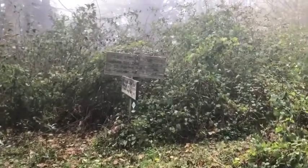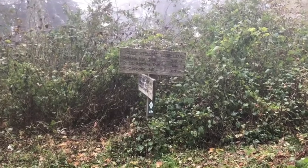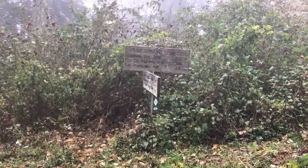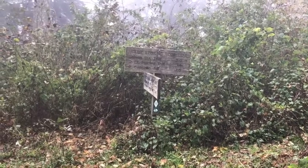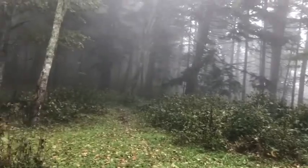All right, let's see. Campsite 38 is 1.8. So it took us probably an hour and a half to do that. So I'm going to settle over here and have some lunch, and then head up to Mount Sterling.